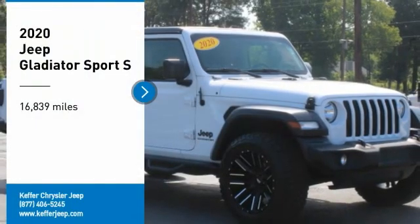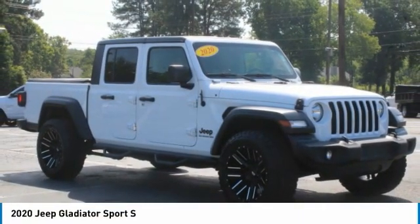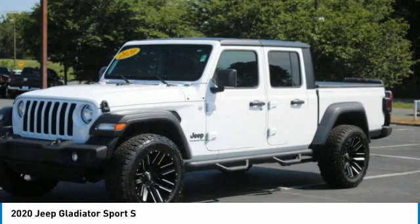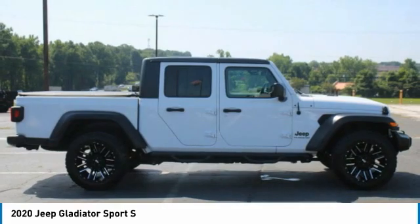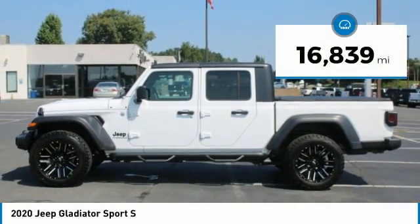Stop by and take a look at the 2020 Gladiator. The Jeep Gladiator is just the off-road truck that Jeep fans have been waiting on. Enjoy the functionality of a truck while retaining the off-road capability. You'll fall in love with this Jeep Gladiator. This vehicle has less than 20,000 miles.